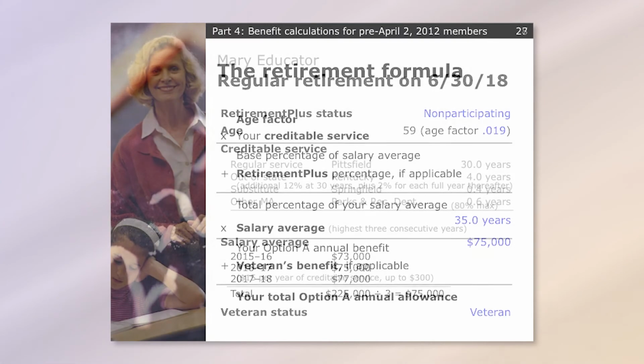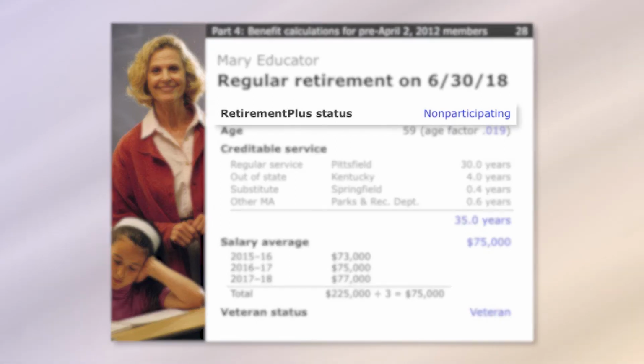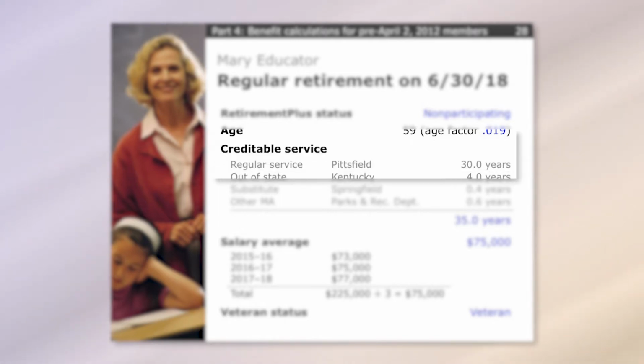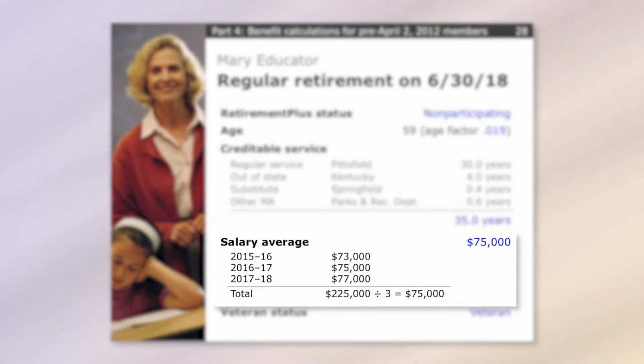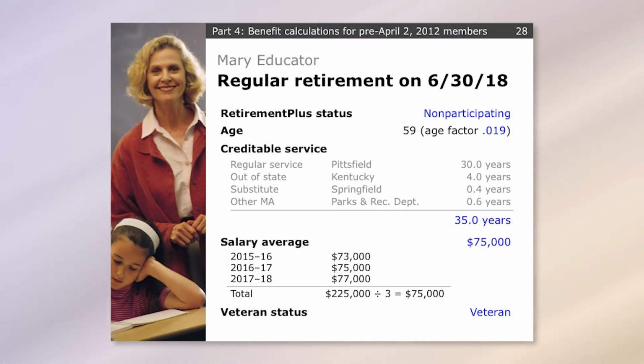Let's take a look at Mary, who retired on June 30th, 2018. Mary did not participate in Retirement Plus. As of June 30th, 2018, Mary was 59 years old with an age factor of 0.019. She's retiring with a total of 35 years of credible service, which consists of 30 years of regular teaching service with the Pittsfield Public Schools, as well as 5 years of additional service earned through buybacks. She has a $75,000 salary average and also qualifies as a veteran. Let's see how this plays out under Option A.